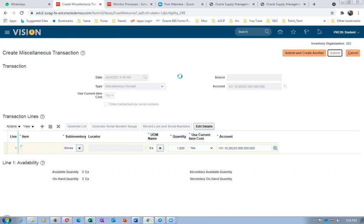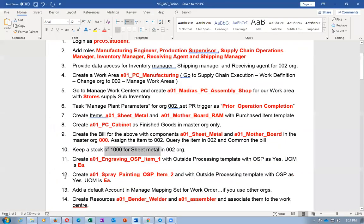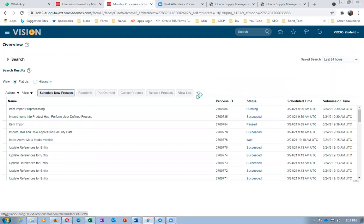So the miscellaneous transaction is now happening. You can now see the R coming up at the top now, because of the data access. So in the meantime, go to the scheduled processes and then query for it now. See whether the item import is now completed or not.